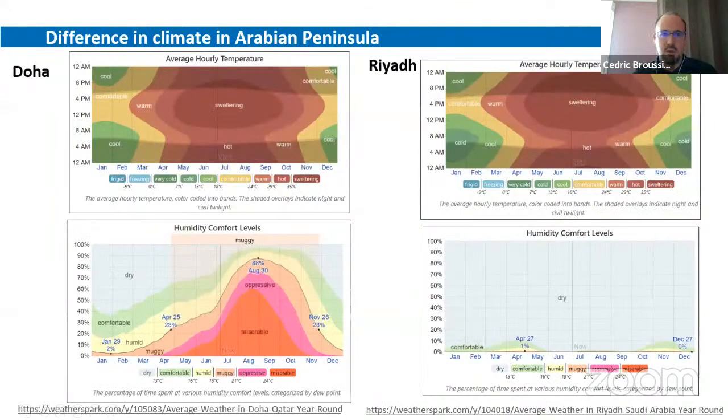In fact, if you look at the climates in more detail, comparing, for instance, Doha and Riyadh, you can see that on the top part, you have the temperature profile, and it is rather similar. It gets a little bit colder in winter in Riyadh, but more or less the same. But that's not true when you look at the humidity. The humidity level is completely different. In Riyadh, it's mostly dry throughout the year. In Doha, we have a large period of time between July and October, and even worse between August and September, when there is high humidity because of the proximity to the sea. So even though it's classified as the same climate zone, it's clear that there are differences in the climate.